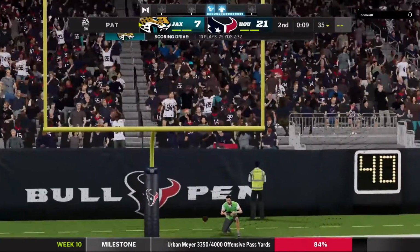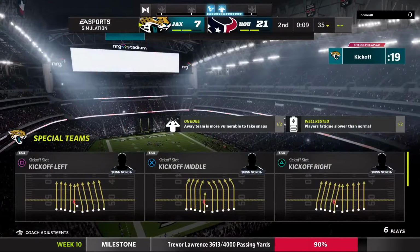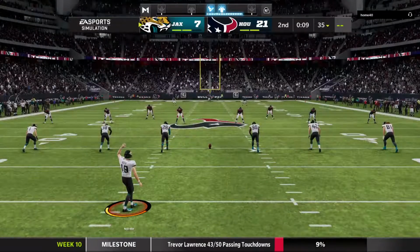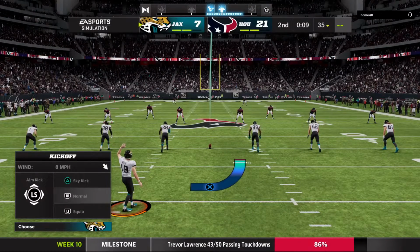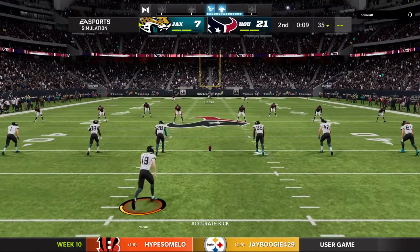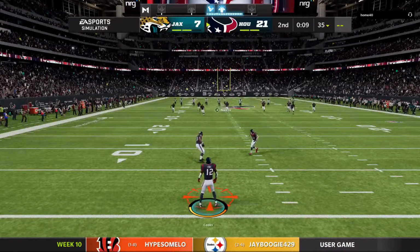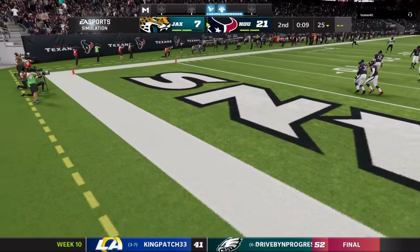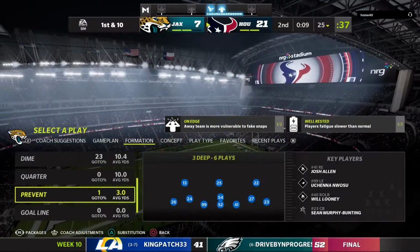Point after, up and good. And the lead will be cut down to 14. Jaguars 7. So not much time to work with here. 9 seconds remain in the half as this one is away. And this will not be returnable. It's out of the back of the end zone for a touchback.